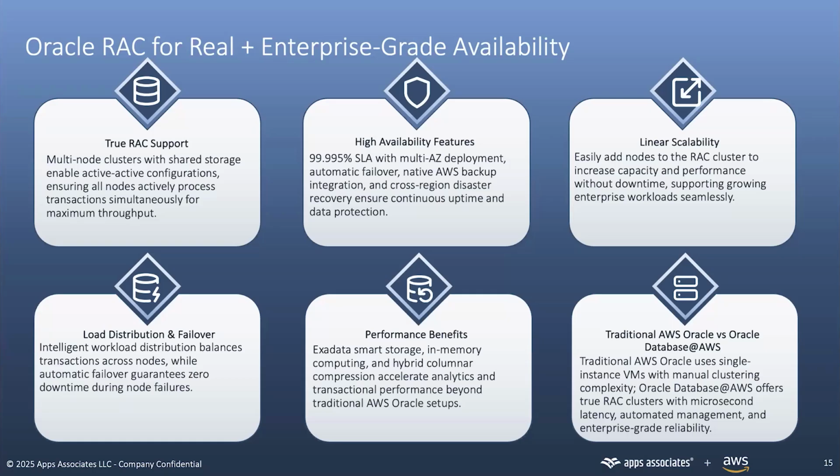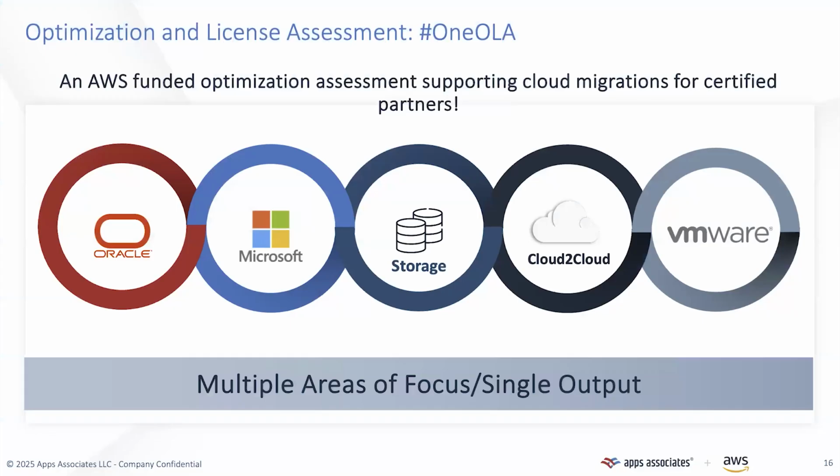But now with Oracle RAC being available, I get true Oracle RAC capabilities. I don't have to worry about a node going down, etc. And business can continue to run, all with the power of the Exadata. So that's great. How do we get started? What do we do?